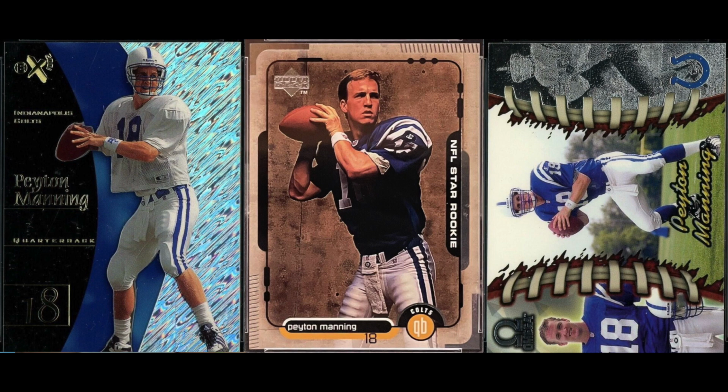So he has just a bunch of them, including the EX 2001, the Upper Deck, and the Pacific Omega. Pacific Omega is a good example, like I said with Moss, of a brand that popped up right around here that really didn't last very long. I don't even know if they made it a second season. They might have made Pacific Omega for a few seasons, but a lot of the brands that entered the hobby in the late 90s did not stick around for very long.